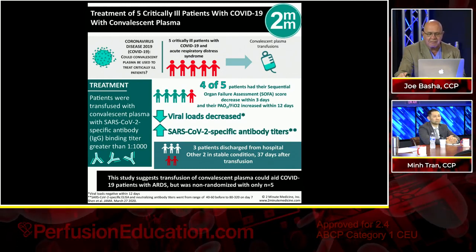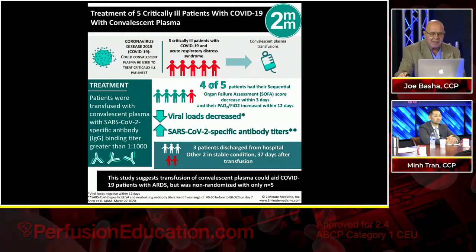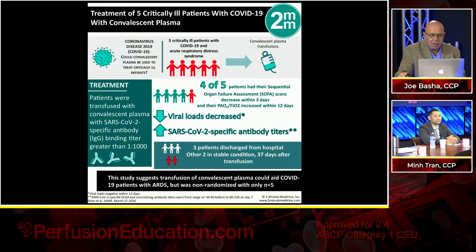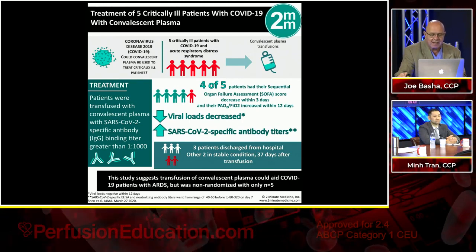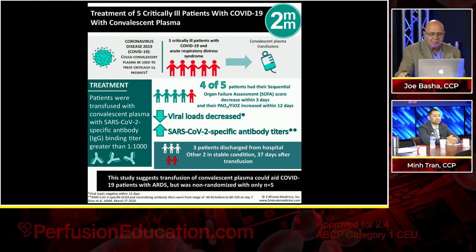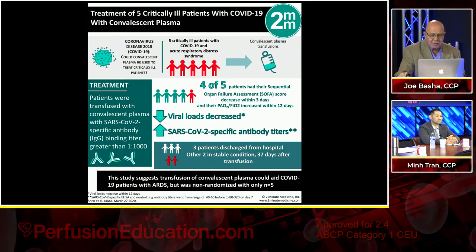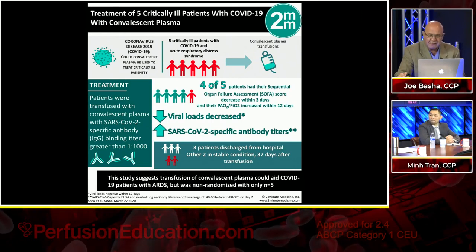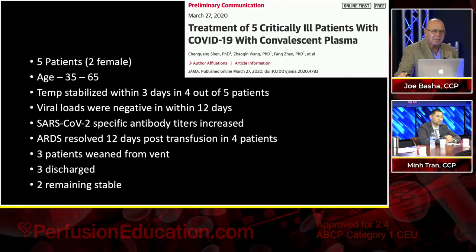And you see that 4 of the 5 patients had their SOFA score decreased within 3 days, and their PaO2/FiO2 ratios increased within 12 days. Their viral loads did decrease, and their SARS-CoV-2 specific antibody titers increased. 3 of the patients were discharged from the hospital. The other 2 are in stable condition, still in the hospital, 37 days after transfusion. I'm not 100% convinced, and this is maybe a little easier to read, but it basically explains it to you there.